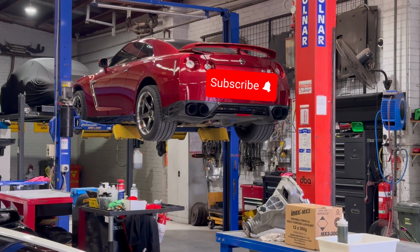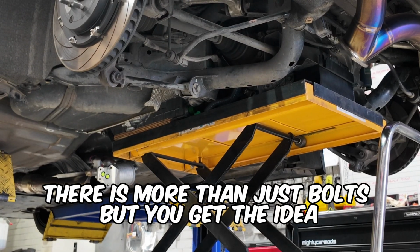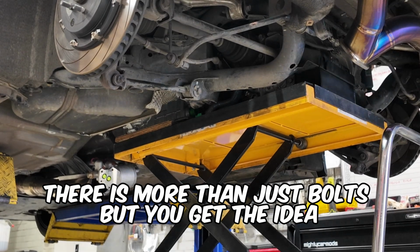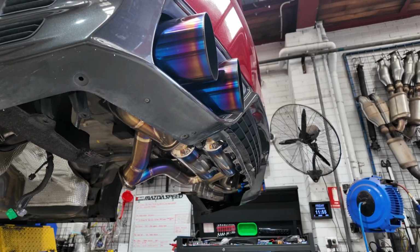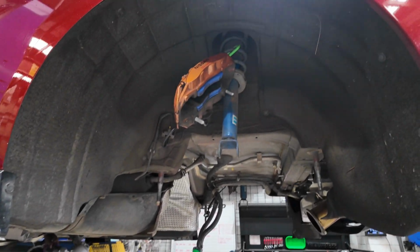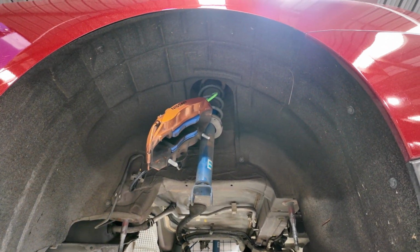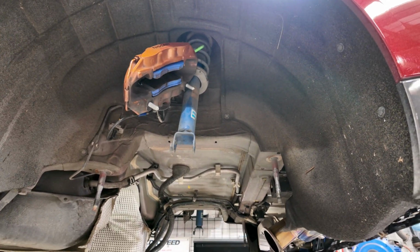Okay, so back to my car. With the car now on the hoist, it's time to undo the rear subframe bolts, put a platform underneath the transmission, and slowly lower it down. My Amuse R1 exhaust system is finally getting some really nice color to it. But anyway, here's what the transmission tunnel looks like with everything removed, so fairly empty up in there.